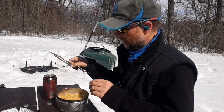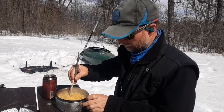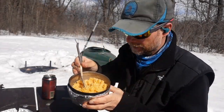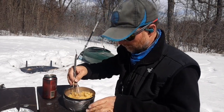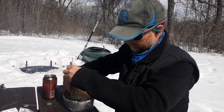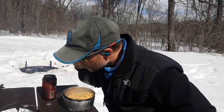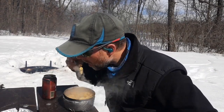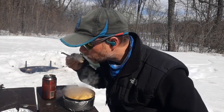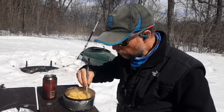Then I have new utensils, so I just took some sticks and made some chopsticks, but I'm gonna use it kind of more like a spoon. And it looks pretty good. See what my chopstick skills are. Not very good. Got one. Noodles are soft. Cheesy. Oh, hot. George Bob. That's good.